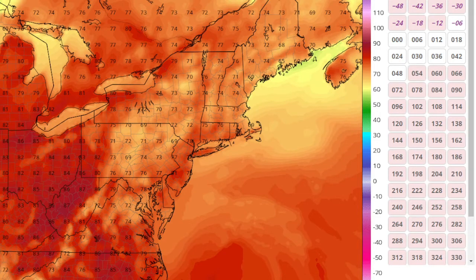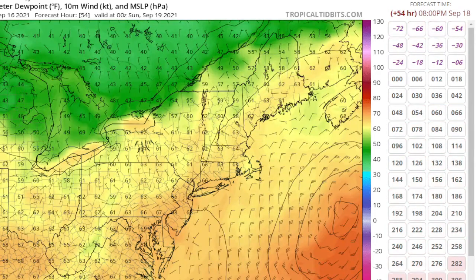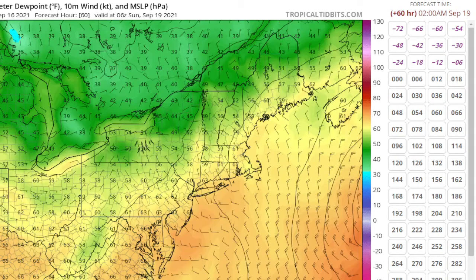So GFS a little warmer tomorrow. Still showing the easterly flow. And then as we get into Saturday, you'll start seeing we have a northerly flow, but you still see this front. There's another cold front that's up here. It won't be really that dry on Saturday. There won't be a crisp dryness to the air. There'll still be some moderate levels of humidity. I'll just put it that way.